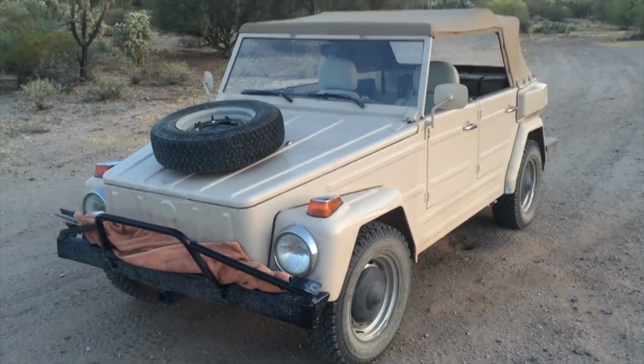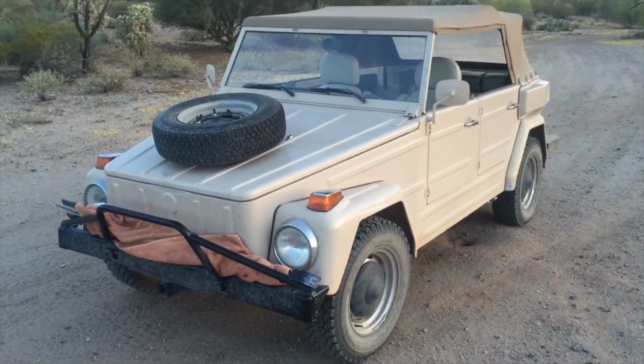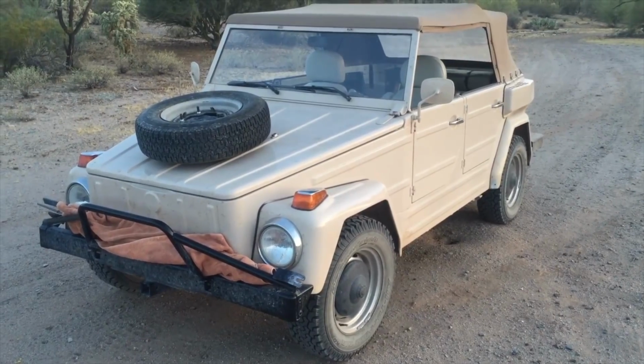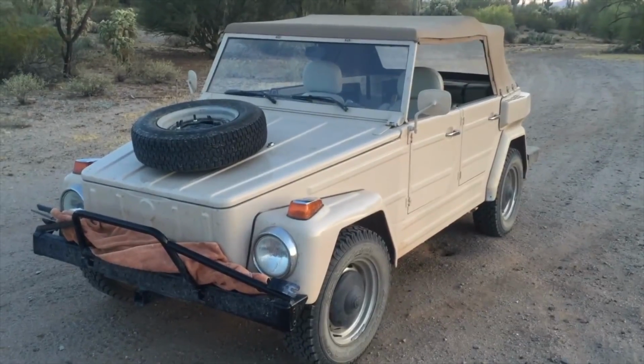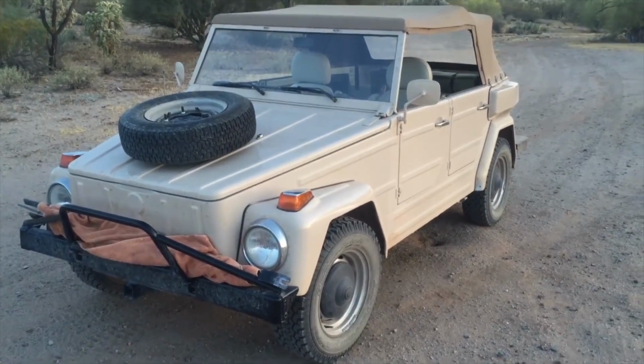During that time, they actually added some civilianized features and tried to import these into the US as an off-road vehicle, which it's actually quite good at, even though it's two-wheel drive. But there were some safety issues that caused it to only be imported for 2 years. As a result, they couldn't modify the design sufficiently to make it safe by American standards. And so there's very few of these out here. I mean, they're kind of rare.